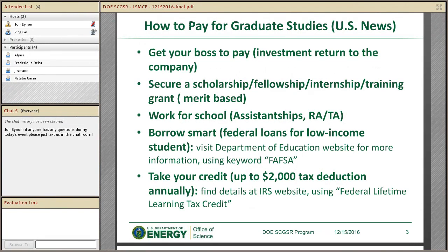So how to pay for graduate school? There are lots of tutorials or articles about this topic out there on the market, if you do a quick search, if you Google them. And I found this summary from US News. I actually think this one is a pretty accurate summary of the ways that you can think about to pay for graduate school. So the first thing, get your boss to pay.